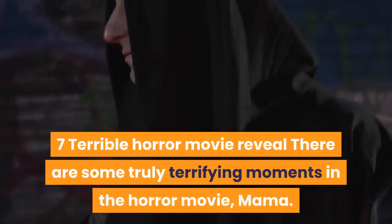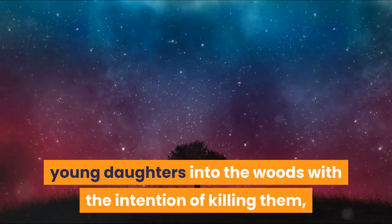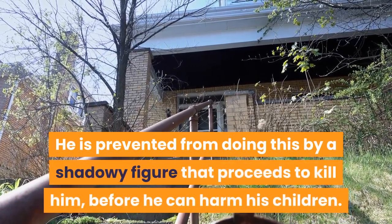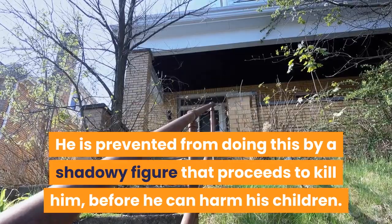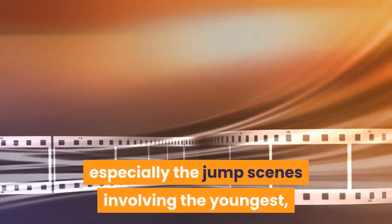7. Terrible horror movie reveal. There are some truly terrifying moments in the horror movie, Mama. The film has a bleak beginning depicting a father taking his 2 young daughters into the woods with the intention of killing them, after he'd already murdered his estranged wife and colleagues. He is prevented from doing this by a shadowy figure that proceeds to kill him, before he can harm his children. When the children are eventually found 5 years later, many chilling scenes ensue, especially the jump scenes involving the youngest, Lily.